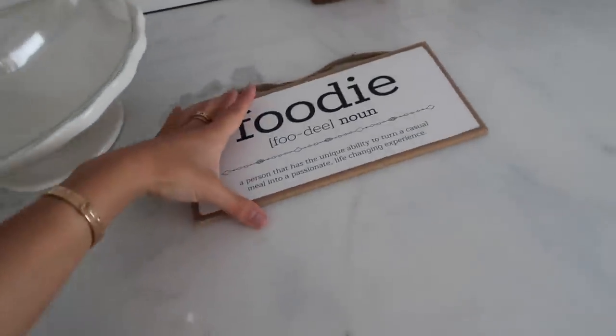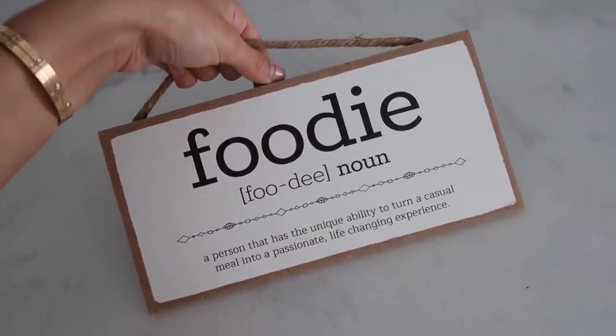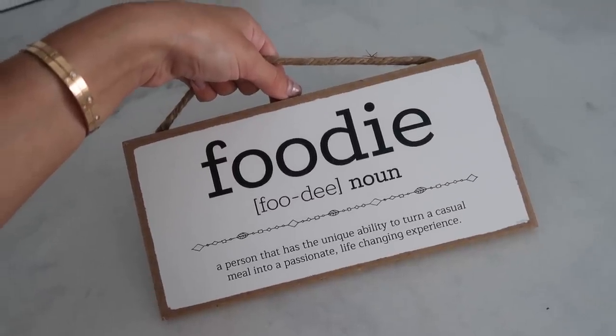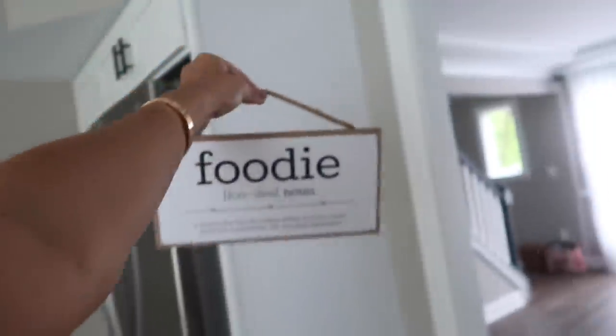And I've been having so much fun decorating my kitchen. I got this foodie sign the other day on Amazon. Isn't that so cute? A person that has the unique ability to turn a casual meal into a passionate life-changing experience. I love it. I don't really know where I'm gonna hang it yet. Maybe over there or on the side of there.